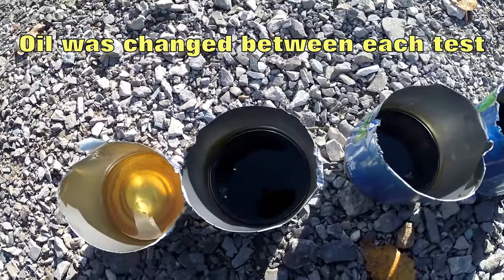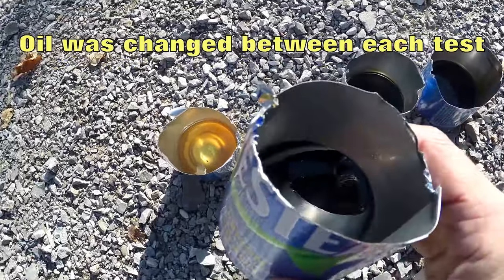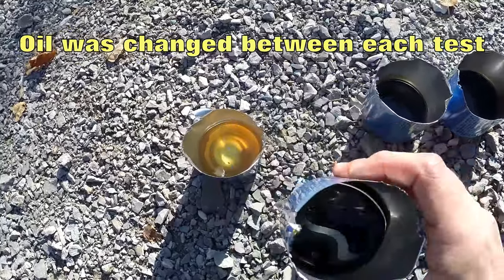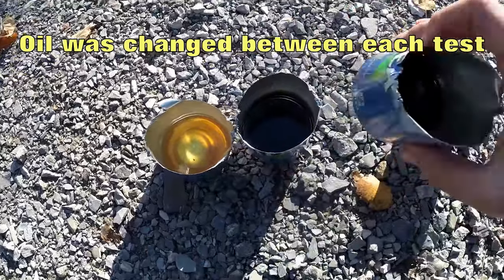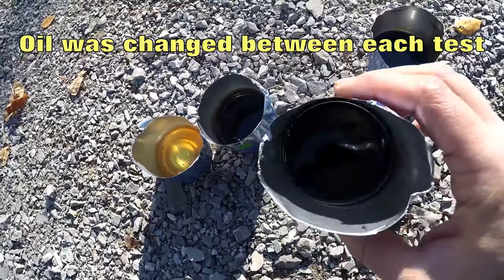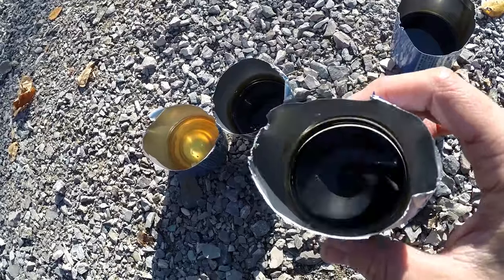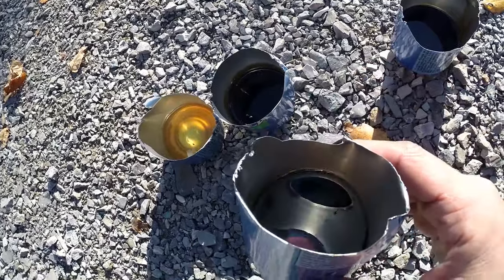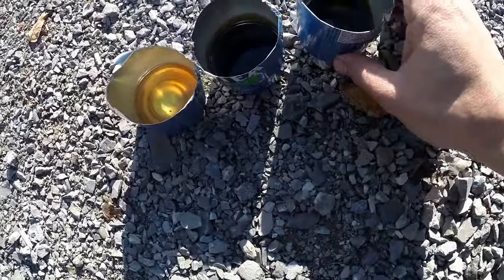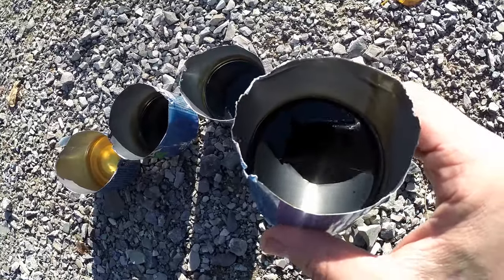This is what the oil looks like after running the engine for 10 minutes. This is what the oil looked like after running the Amsoil test. And this is what the oil looked like after the Seafoam test was finished.